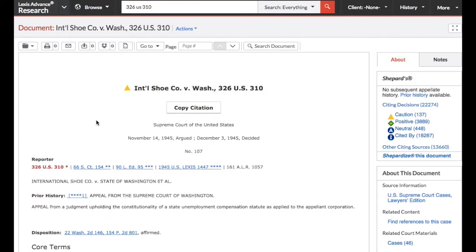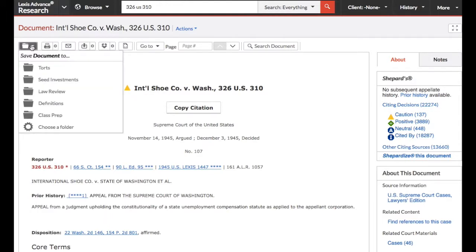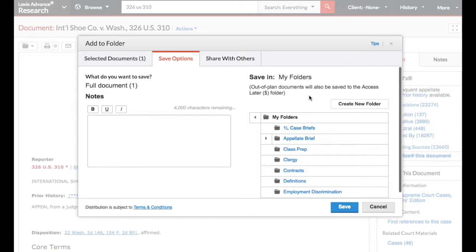Lexis also gives you the option of being a little bit more green and saving your cases electronically. So this is really a great way to organize all of your class prep and research materials. So to do that, just as we were mentioning the printer icon, next to that you see the Manila folder icon. That is where you will see all of the folders that you've created in the past. If you haven't created one yet, you won't see this list. You'll just have this little widget that says choose a folder. So you would select that, and then very easily I can come over to create a new folder.